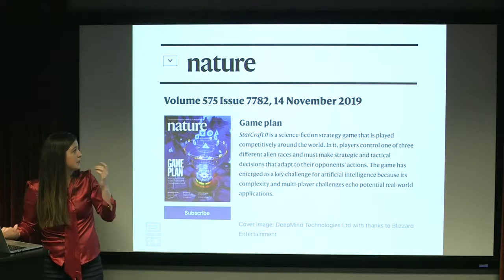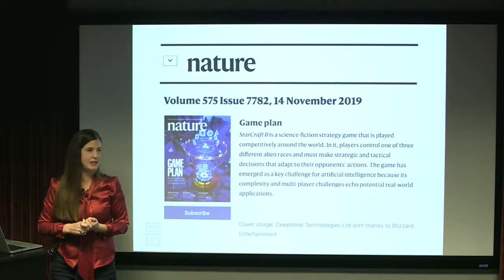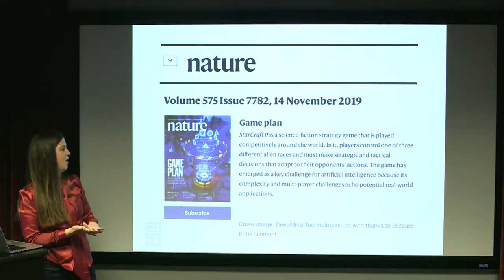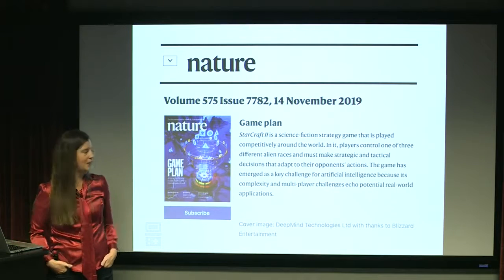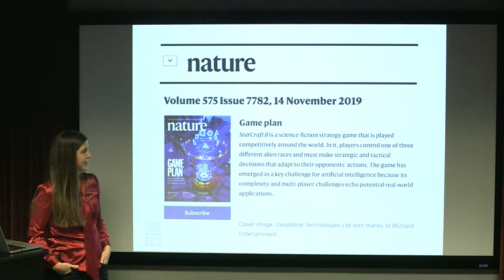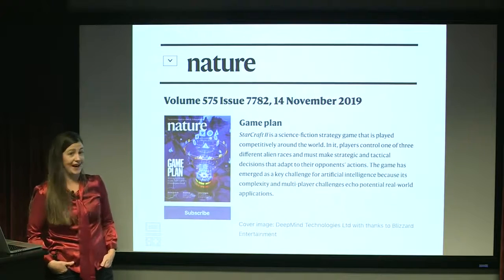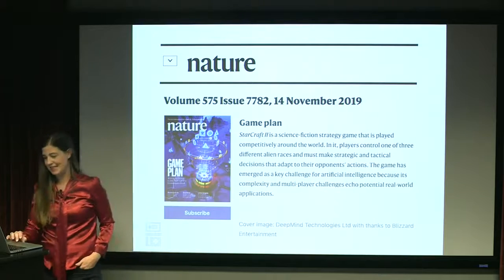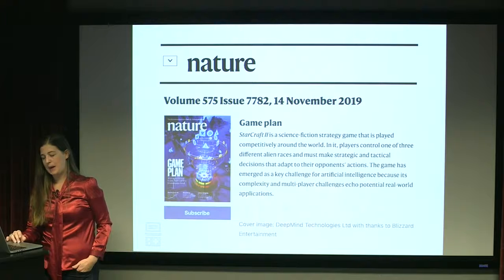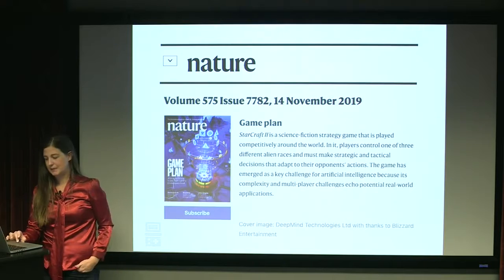StarCraft 2 also has been having a really great week. It's on the cover of Nature this week. The DeepMind folks have created an AI who is better than all but 0.02% of StarCraft players at this game. It's a pretty exciting time for AI and video games in that they're doing great. It's a little bit humbling as a human who plays video games and doesn't stand a chance. But the algorithms that are out there are now able to beat essentially all of our best humans.